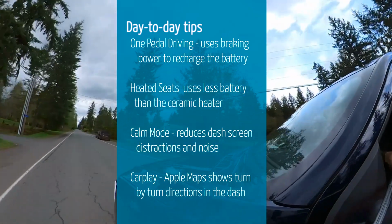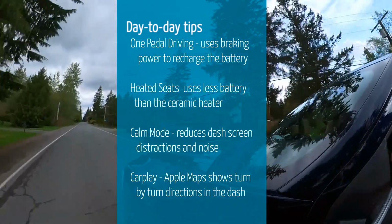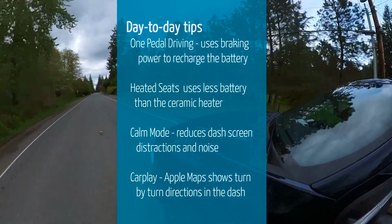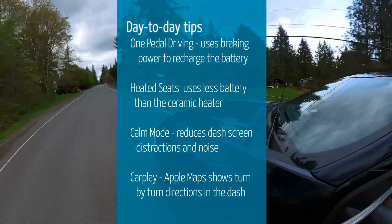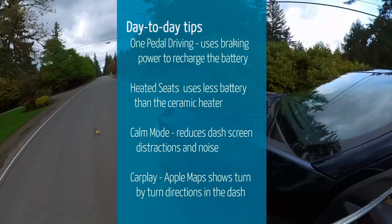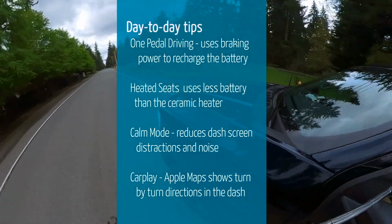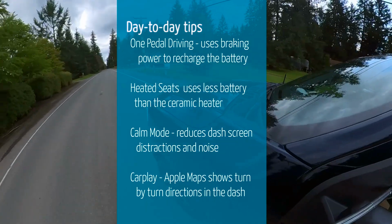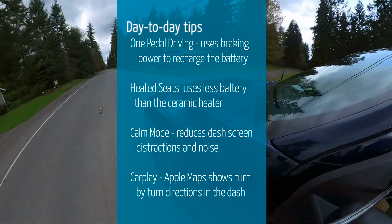Whereas in a normal car, you're just used to setting a temperature and forgetting about it. Well, in this one, you have to be a little more sensitive because running the ceramic heater is so inefficient, and you can see your battery health, that your climate controls are taking a good chunk, 10%, 15% of your battery usage, and you'd rather be keeping that for the mileage.